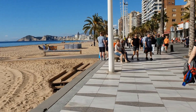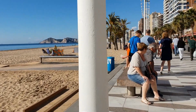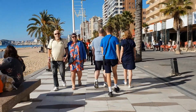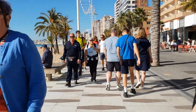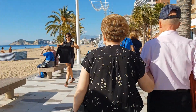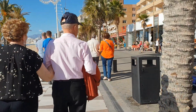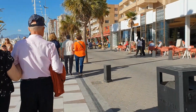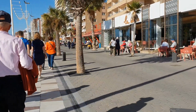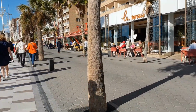It is quite a long walk up Levante Prom. After all, Benidorm is a city. A lot of Spanish come here on holiday in the winter months. And as I understand it, the pensioners in Benidorm get paid by the Spanish government to have a fortnight's holiday of their choice in Spain. It can be split, or two full weeks.